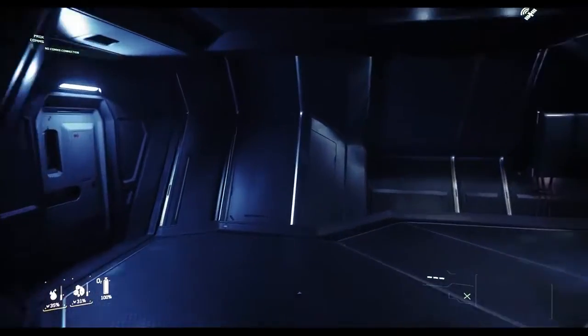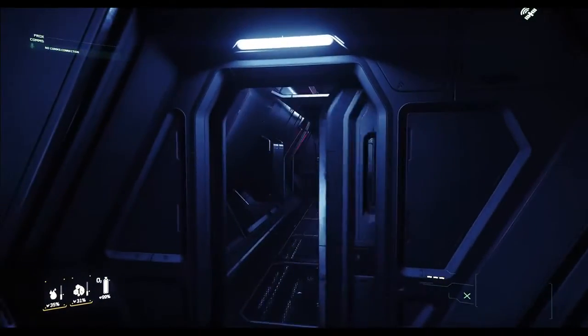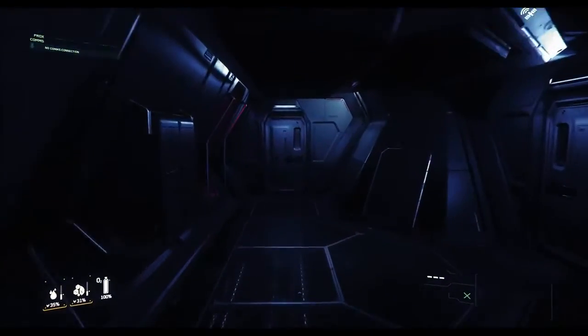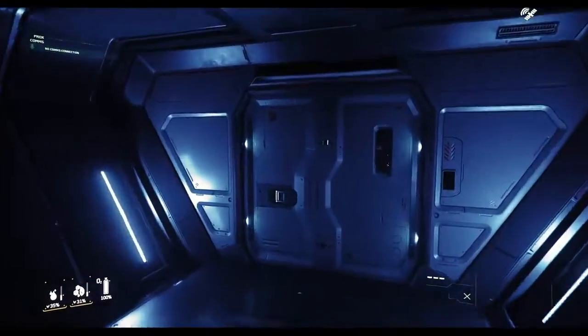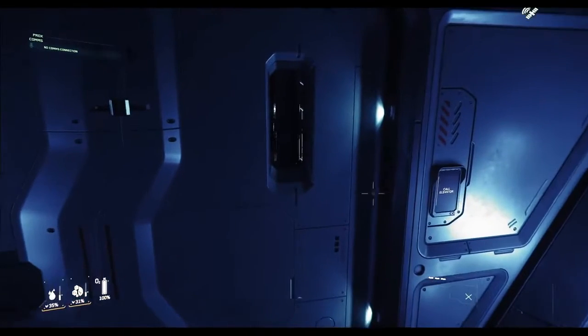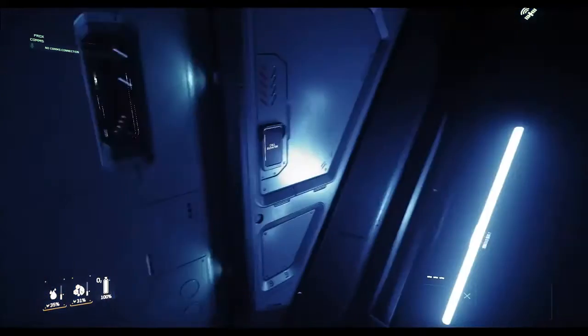And here we are back at the top. If we go through this door, we just go back in a loop. We need to come through here to the elevator. Gotta call the elevator. Man, it's like a department store, this ship.